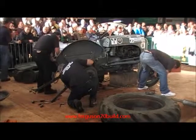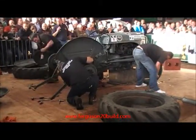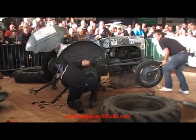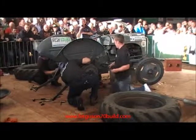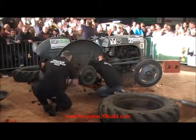I should, of course, remind you that all the teams displaying today have raised thousands of euro for different charities right around the country and indeed internationally. They've done charity displays right around the place. Yeah, I saw a couple of big Donegal flags there. You want to see them?